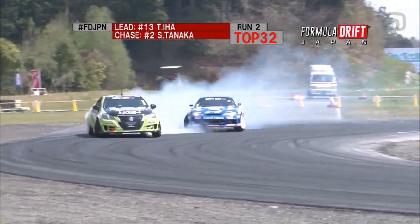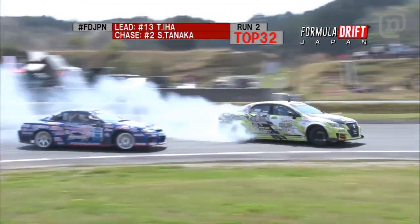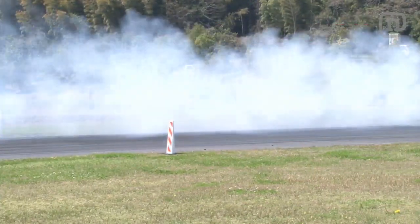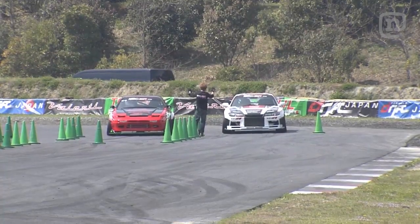Wow. So Seimi Tanaka, maybe not quite as aggressive as we would have liked to see, especially from him, or we're expecting from him. Yeah, it is very possible to pass there cleanly. Okay, so we have a result, 1, 2, 3 judges in favor of Seimi Tanaka. All right, next two drivers now.